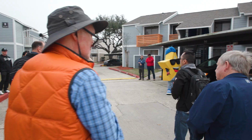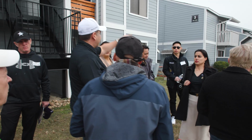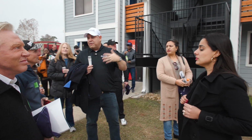Now we're putting in a swing pavilion. What do y'all think of the paint color, right? Comes out nice? So what we're doing is that we're keeping the existing balconies and we're just putting the nice cedar effects across. Oh, okay. Yeah, so it's even more stable now.